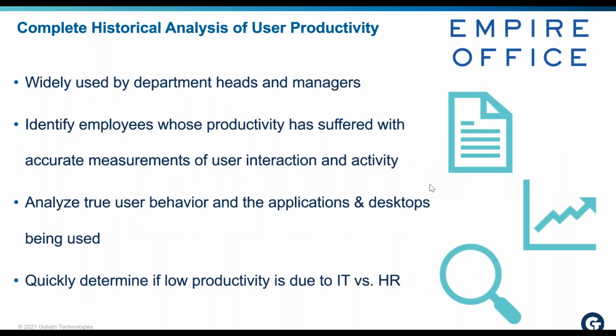So this user productivity report that we're going to talk about and show you on today's webinar instantly became a big hit internally at Empire Office. It was widely used across the business by department heads and managers, whether it was sales, marketing, or finance. And with the data, it was really easy for them to see which users' productivity had suffered with true and accurate measurements of end user experience and interaction from a historical perspective, not just real time. And they could also see which applications and desktops were being used. And for IT, this provided them with a deeper visibility into user performance that they didn't even know existed prior.